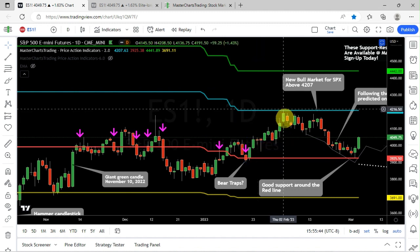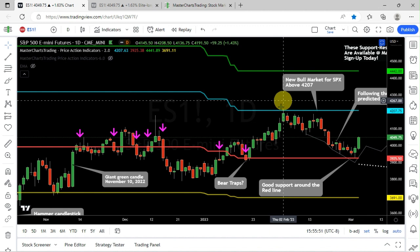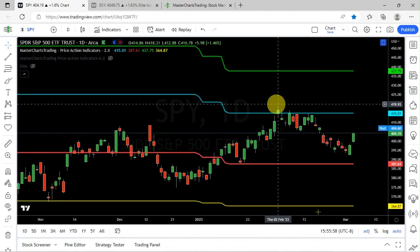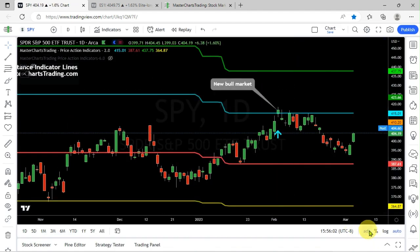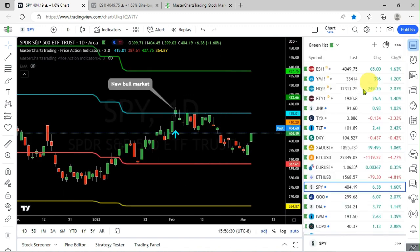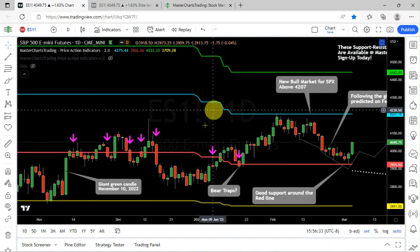Now on Thursday, the 2nd of February, where I'm hovering, we touched this blue support resistance line. So far, we haven't closed above it. However, if we look at the ETF SPY, the S&P 500 ETF, and notice where I'm hovering, it says ADJ. It just means that it's adjusted for dividends. Notice that we closed above this line on Thursday, the 2nd of February, where I'm hovering. This is a signal to buy. This also implies a new bull market, new uptrend for stocks. A new bull market for stocks also means new all-time record highs. So it is quite likely now that we will begin hitting all-time record highs in the near term.